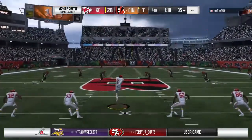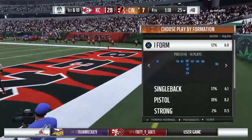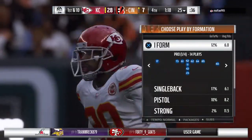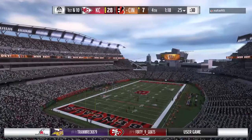Butker now to kick this one away. And this will be a touchback as that sails over the end line. And out now, here come the Bengals. They're down big here late. I don't know. You just want one last drive here for pride? Some people like to do that.